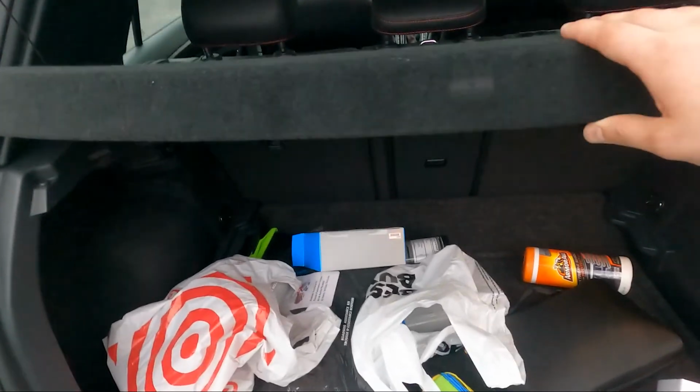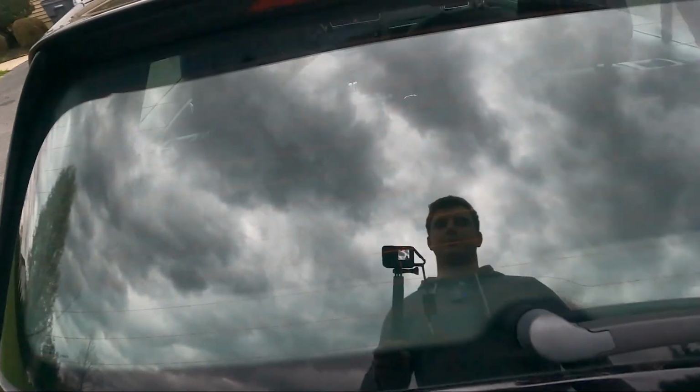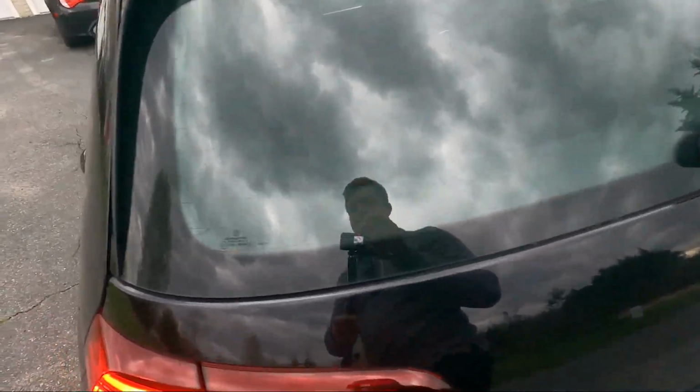This part comes undone with literally just lifting it up. It takes almost no amount of effort, but personally, I like it because I know you can't see in, but it covers the whole area and you can't see into people's trunks.